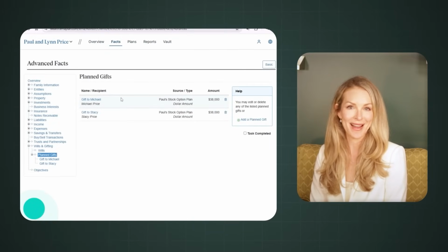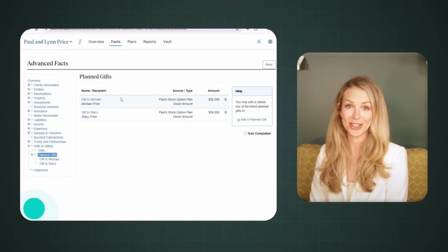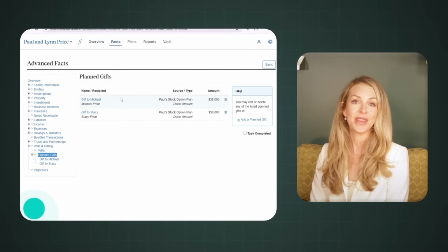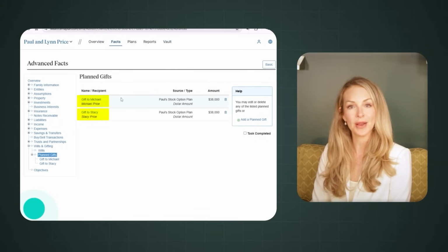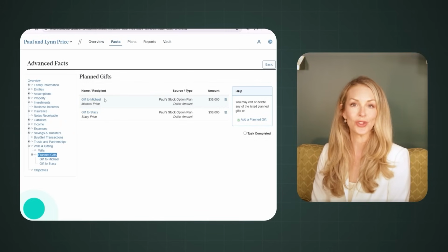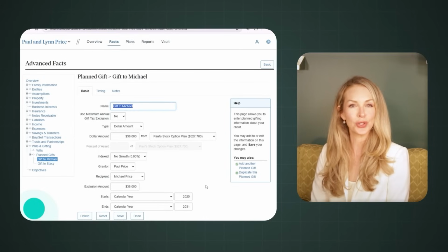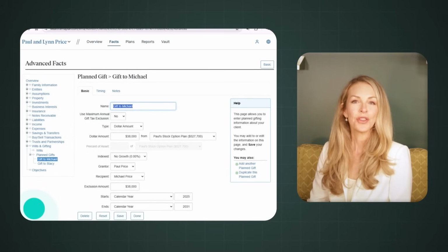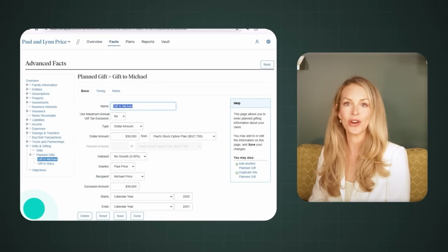So here's their baseline. Paul and Lynn are 66, right? And they're both retired. And we're going to use a life expectancy of 95 years old. They have two kids, Michael and Stacy. They want to spend $10,000 a month or $120,000 per year in retirement. And instead of leaving a legacy to their children, when they pass, they want to gift each of their children roughly $250,000 over their life.